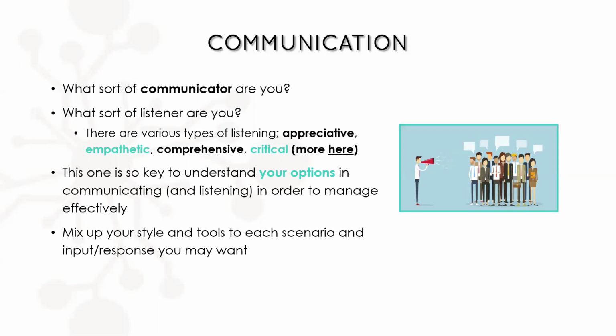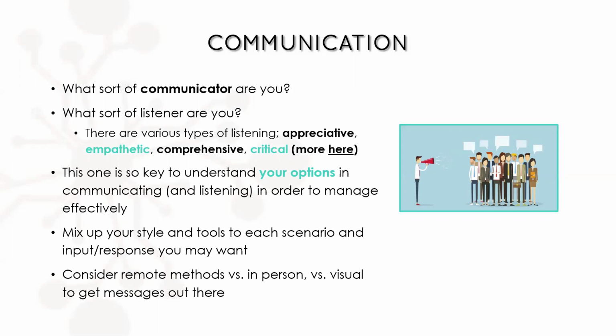Mix up your style, and consider what input and responses you may want ahead of time, so that you're thinking, okay, well, if I approach it like this, in this way, then perhaps this is the response I'll get, which is the response I'd ideally like, or the outcome I'd like.